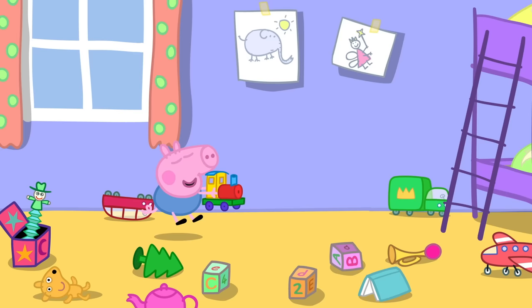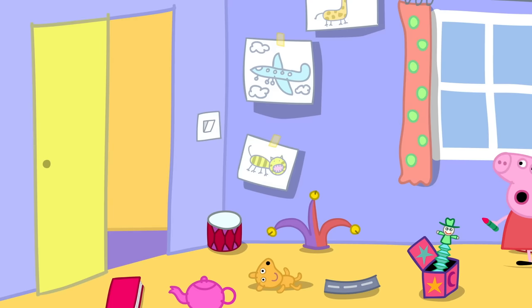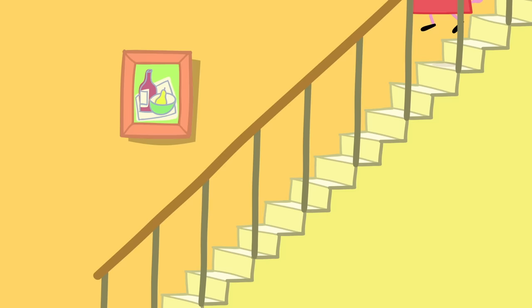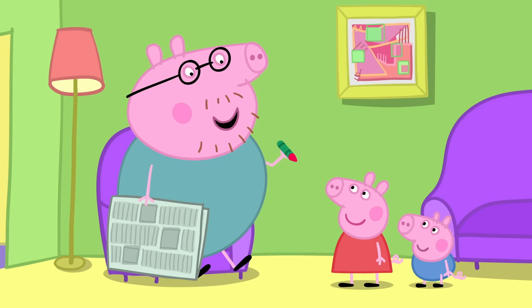George has found a toy train. And you can't write with a train. Oh. Look, a crayon. Daddy can write with this. Come on, George. Daddy, we found something to write with. Oh, a crayon. Just what I needed. Thank you, Peppa and George.